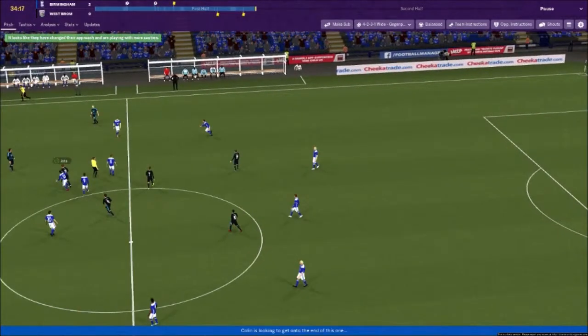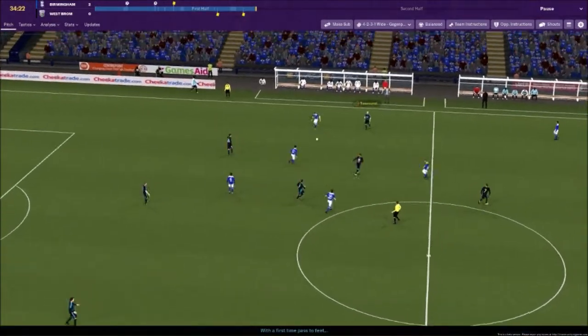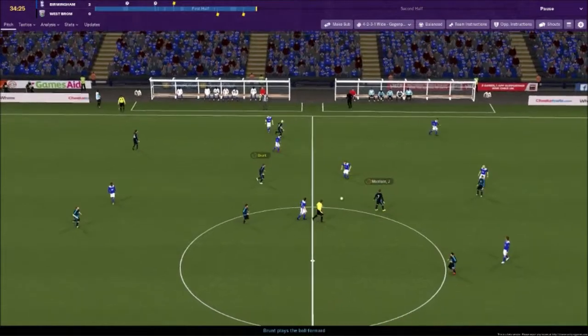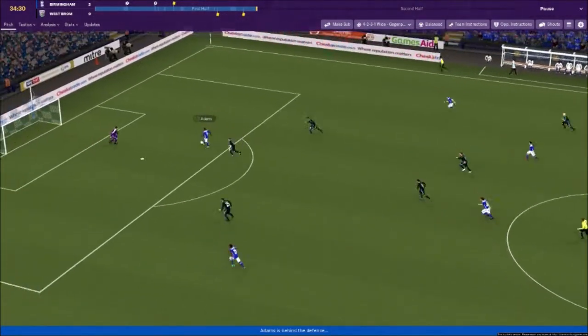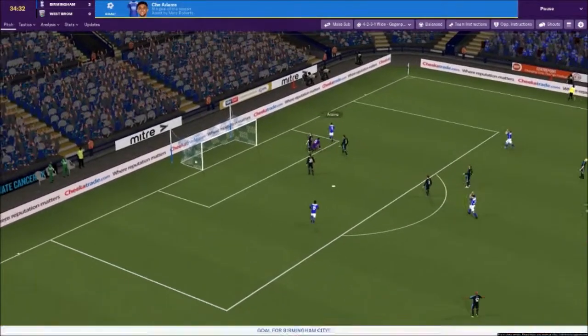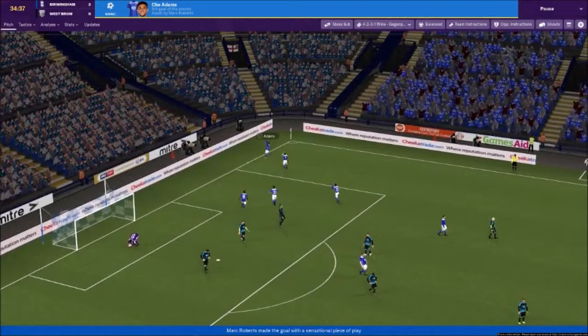Cusack boot it up the pitch. Can Hotter get to it? Just can't. And it's now in their possession. Morrison, but Roberts intercepts it. Adams all the way there with the run. Can he finish it? And he does. He makes it now 3-0 against our rival. And what a run that is.